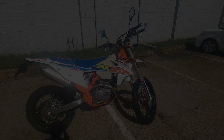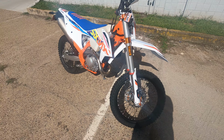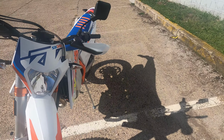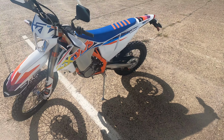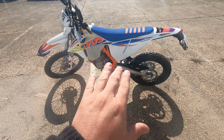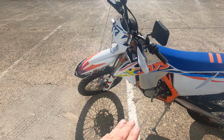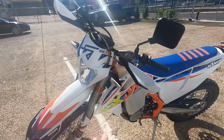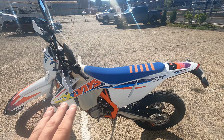All right, guys, here it is, the 2022 KTM 500 EXC 6 Days Edition. I always love what KTM does with these special editions, whether it's the 6 Days or the Erzberg. They just always pop. They always do something cool with the colors, and this year was no exception at all. This is definitely a cool one-off scheme.